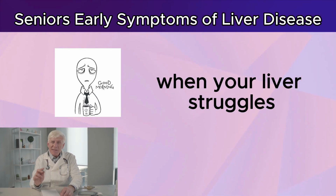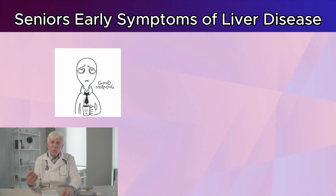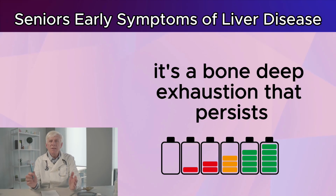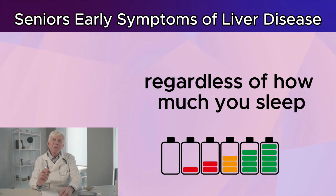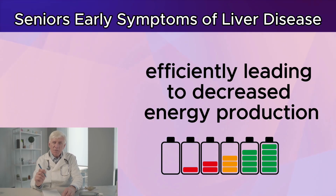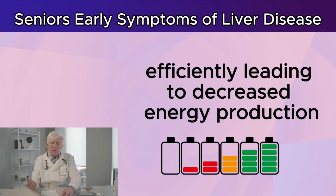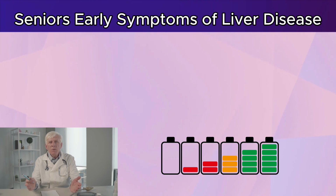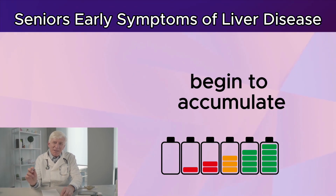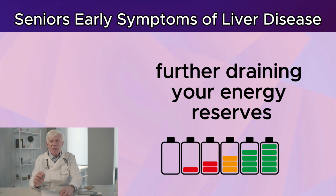When your liver struggles, your energy levels plummet. This isn't your typical end-of-day tiredness. It's a bone-deep exhaustion that persists regardless of how much you sleep. Why? Your compromised liver can't process nutrients efficiently, leading to decreased energy production throughout your body. Additionally, toxins that would normally be filtered out begin to accumulate, further draining your energy reserves.